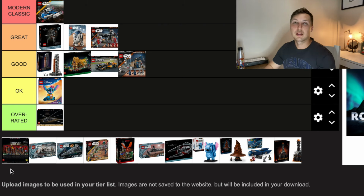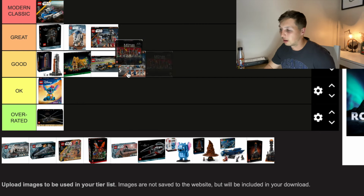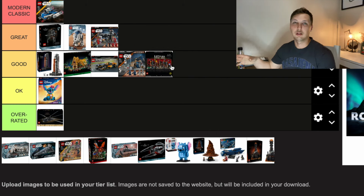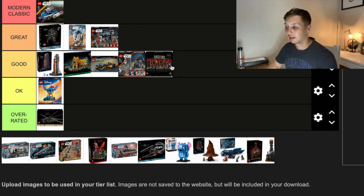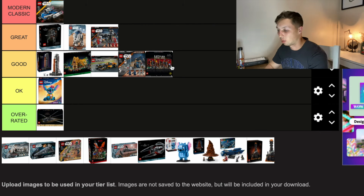Next up is the Batman the Animated Series art piece. I'm going to put this in good, I think. I'm not really a fan of the art pieces, so maybe I'm going to be a little bit biased on this. It's probably one of the better art pieces, but nonetheless, I don't think it's anywhere near going to be a modern classic or anything like that. But I don't think it's overrated at the same time. So that's where we stand with that.